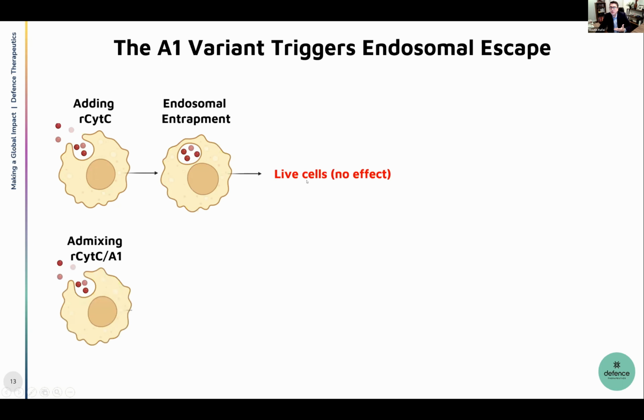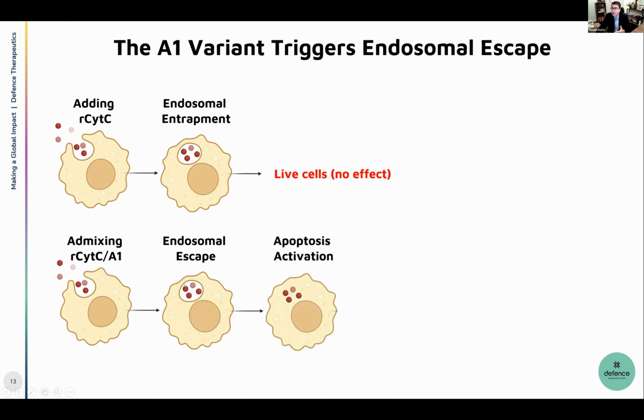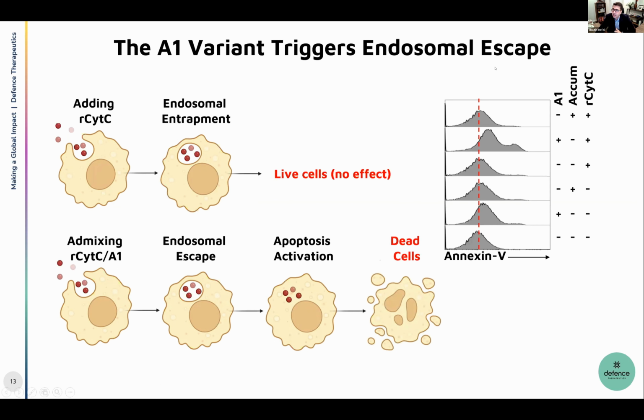Now, if you add the A1 to that mix, what you expect is to initiate endosomal escape. So the membrane of the endosome is broken down, cytochrome C is released in the cytoplasm, and therefore you end up killing the cell. And that's exactly what we got.